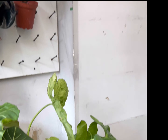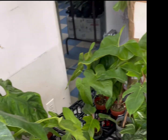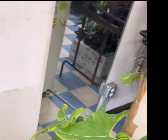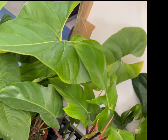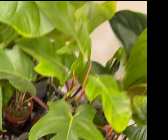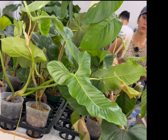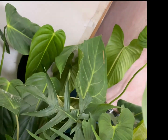They had a lot of luxuriants. They had a lot of Moroccanums. The gloriosum verde was $65. They had Jose Buenos. They had Burle Marx's Flame. They had Burle Marx's Variegata. They had Tortums. They had Serpens. I was in my happy place, guys.